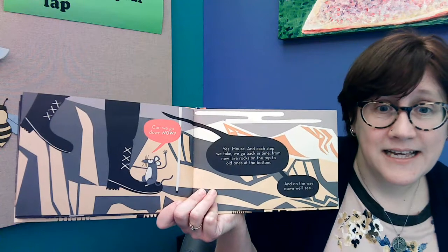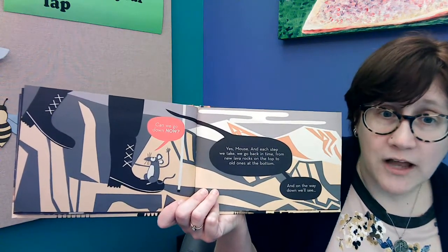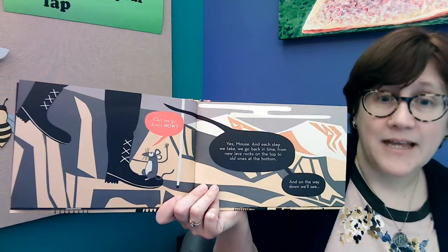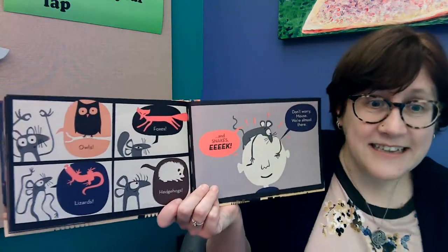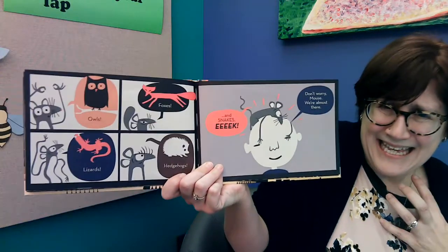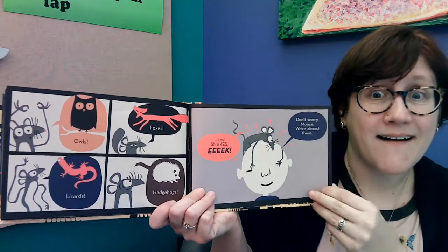Yes, Mouse. And each step we take, we go back in time, from new lava rocks on the top to old ones at the bottom. And on the way down, we'll see owls, foxes, lizards, hedgehogs, and snakes. Eee! Don't worry, Mouse. We're almost there.